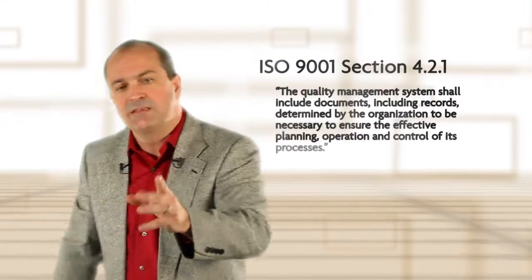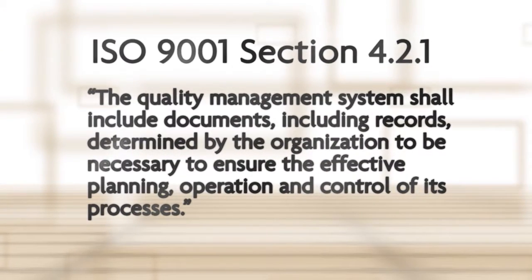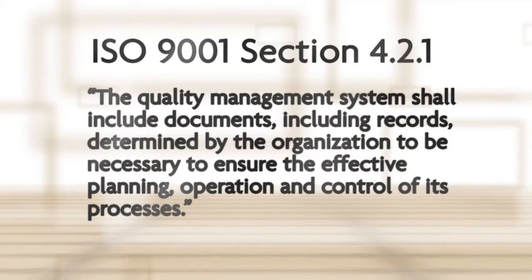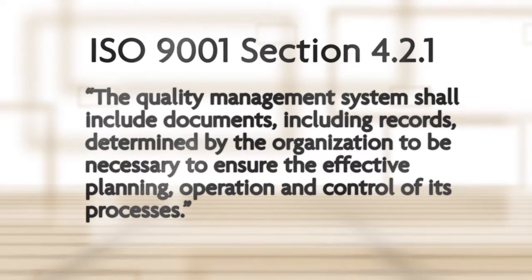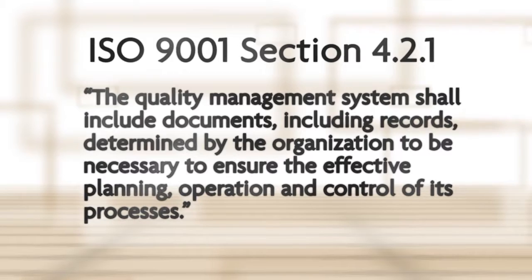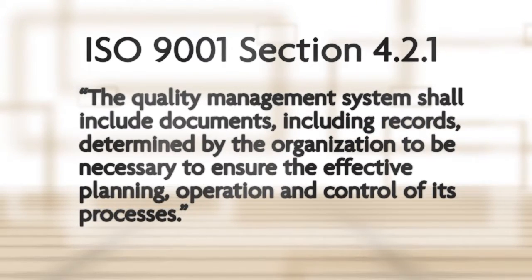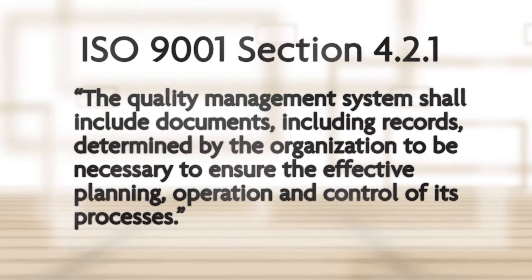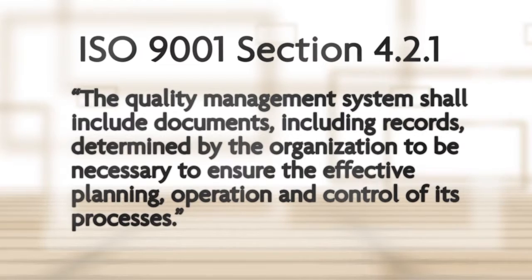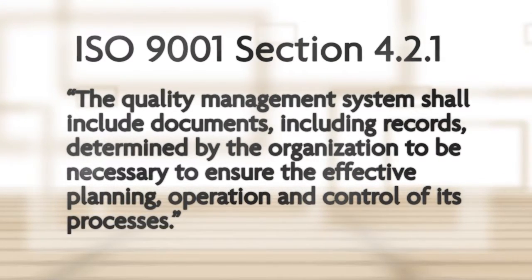But now you look at what it says in ISO 9001, and specifically section 4.2.1 of ISO 9001. And I quote, "The quality management system shall include documents, including records determined by the organization to be necessary to ensure the effective planning, operation, and control of its processes." Interesting, isn't it? Planning, operation, and control. Doesn't that sound like sustaining the processes, sustaining the lean, improved processes?